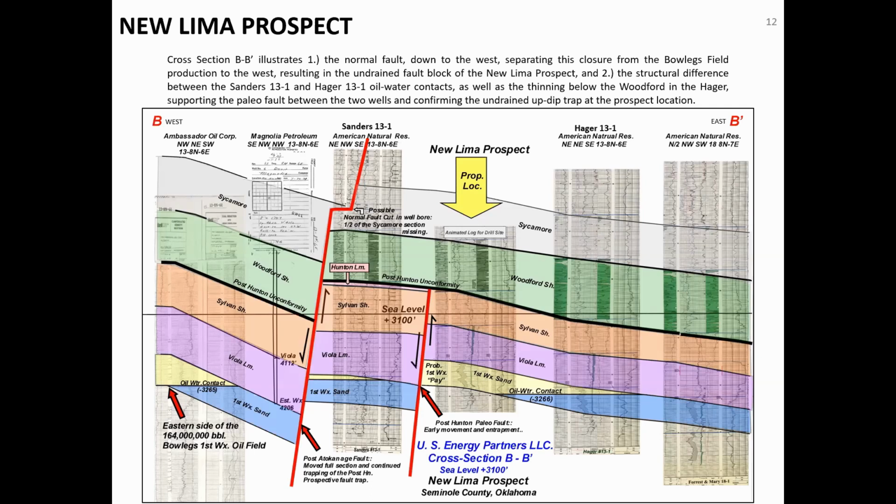The proposed location, you can see, using the E-log to the Woodford above, and then the E-log of the anticipated interval in the Paleo Fault from the Hager, generates the perfect E-log. We call it an animated log for the drill site. That's exactly what I think our drill site E-log will look like, the thinning that is anticipated on the upside, and it puts the full Wilcox section of 35-40 feet of high porosity quality sand out of water. With that said, that's a major reserve spot.